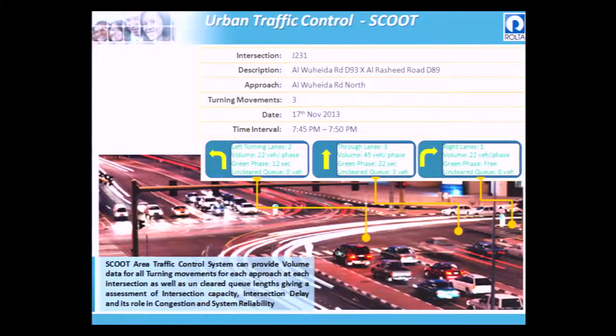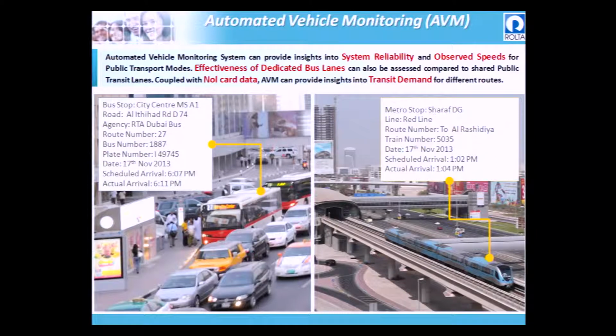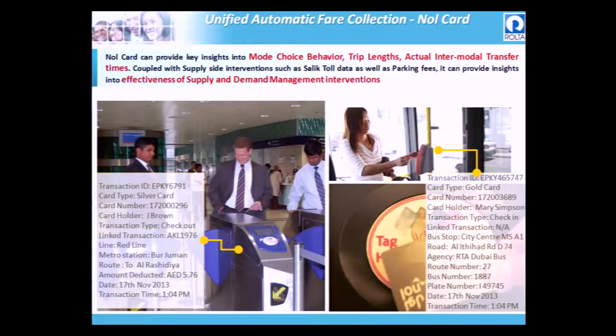You made a right turn, left turn, you went straight. That information is stored in a system, and then it'll get analyzed later on. AVM systems, your buses, your trains, and so forth, all that information, what time did it come, what time was it supposed to come, what time did it actually come, information is gathered.